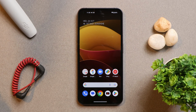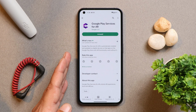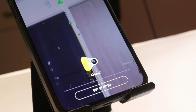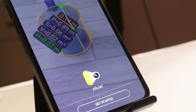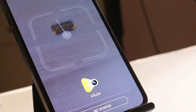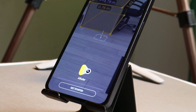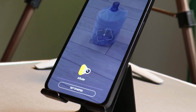First, let's talk about the new features that Nothing has added to the Nothing Phone 1 with this latest update. Now with this new update, we have support for Google ARCore. Basically, Google ARCore is also known as Google Play Services for AR, which allows developers to create augmented reality applications, and it's also a quite useful feature which can come in handy in your day-to-day usage. You can read more about Google AR on the internet.